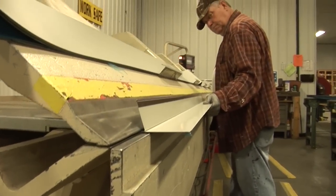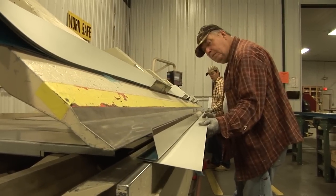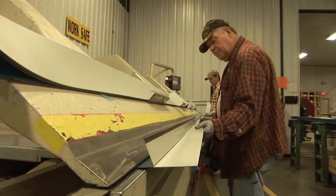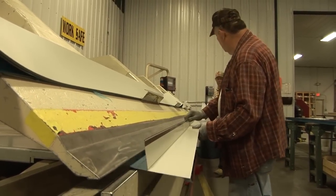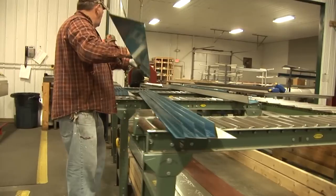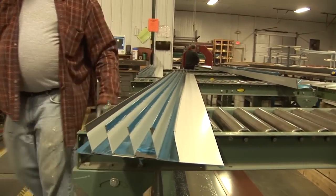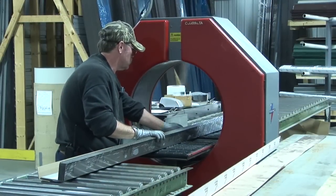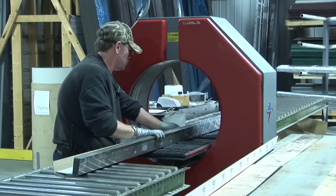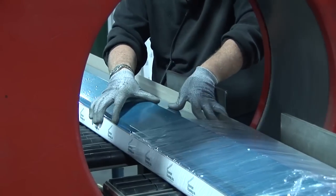It hems it all down, gets it to the angles. And then they'll squish the last hem on the outside to make sure that's nice and tight so when you push it on the roof, it doesn't separate. Very nice. Then they stack it up. And then when they're done stacking it up, it goes down to this machine over here, which we package it. So when you get it on the job, everything is packaged together.